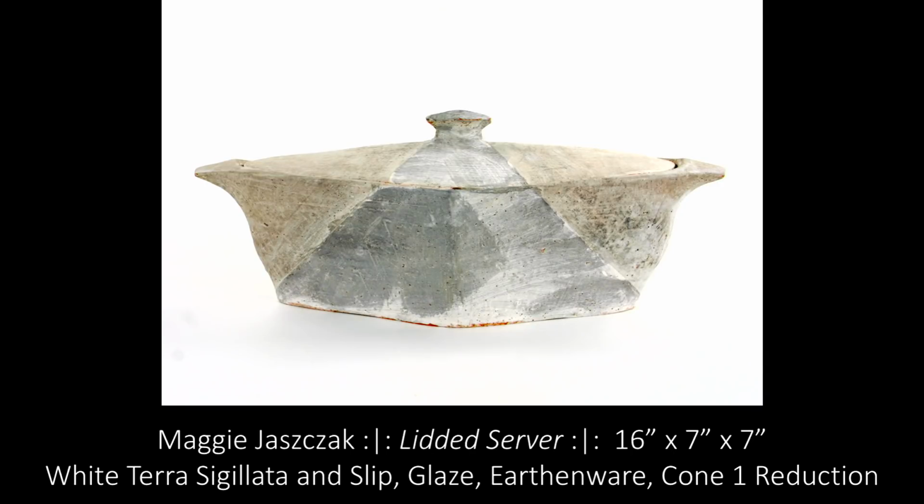Working with Terra Sigillata at Cone 1 gas reduction, Maggie Yazchak layers white Terra Sigillata and slip with glaze. These stony rich surfaces reveal dragged grog, finger marks, and faint pinkish halos of color. Grays matted out with thin glazed layers develop in the low fire reduction firing.